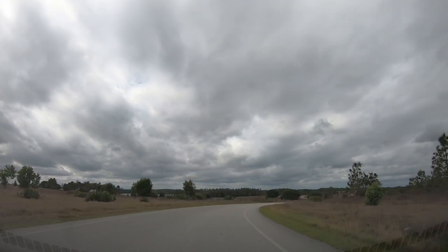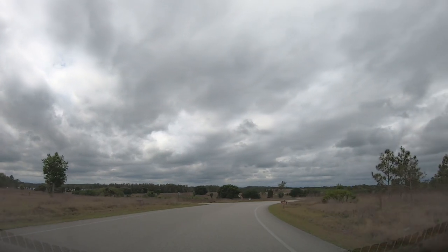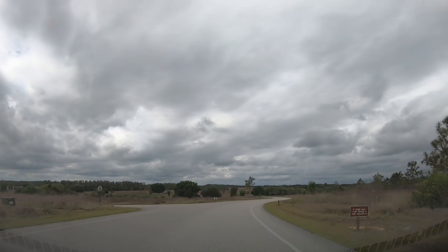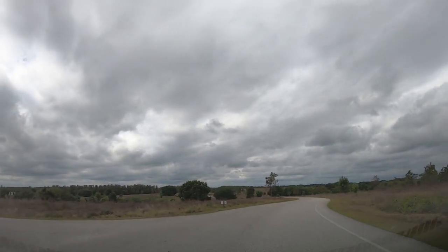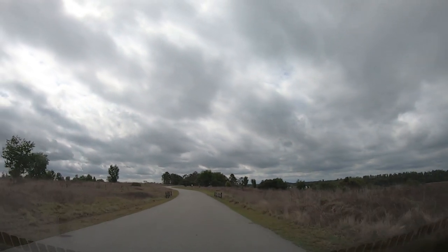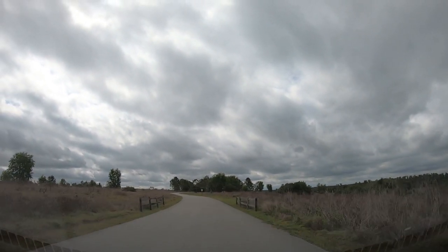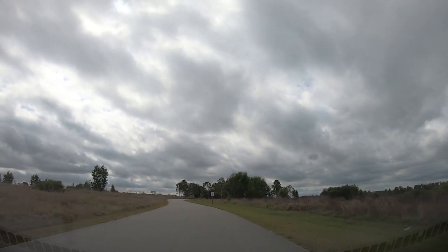Now the overlook that we showed you there in the beginning, that actually does look over Lake Louisa. But we're going to get you back to Lake Louisa here in just a little bit. We're going to take the first left, and this road comes around the edge of Dixie Lake. And on this side of Dixie Lake are the cabins.